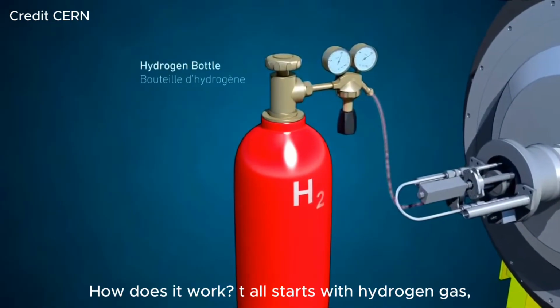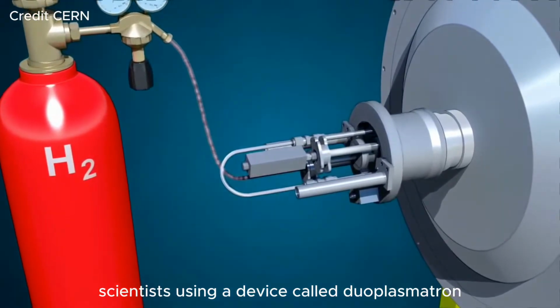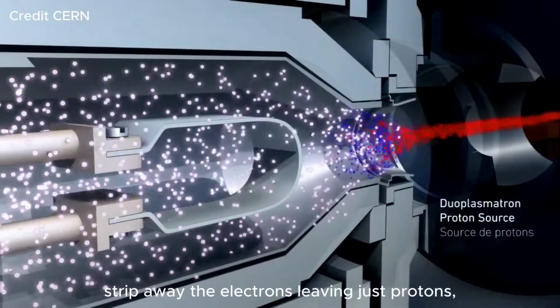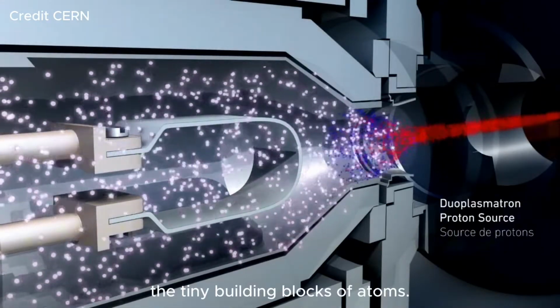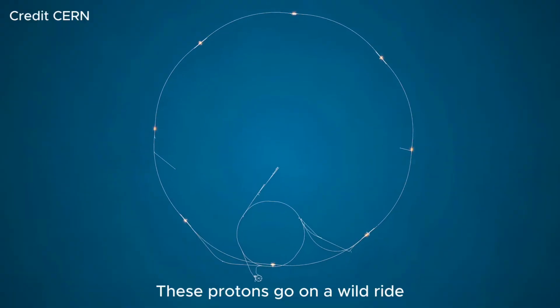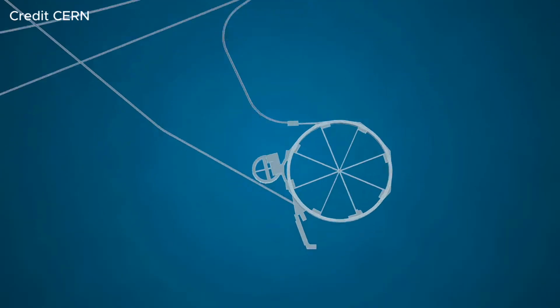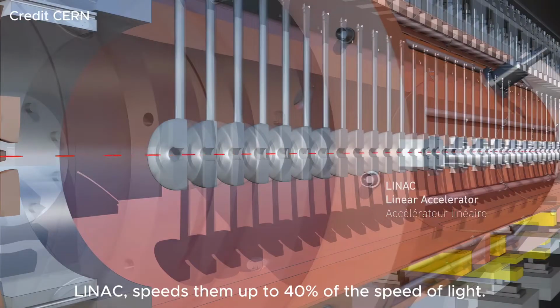How does it work? It all starts with hydrogen gas. Scientists, using a device called a duoplasmatron, strip away the electrons, leaving just protons, the tiny building blocks of atoms. These protons go on a wild ride through a series of accelerators, getting faster and faster. First stop, the linear accelerator, LINAC, speeds them up to 40% of the speed of light.